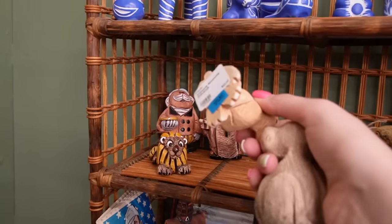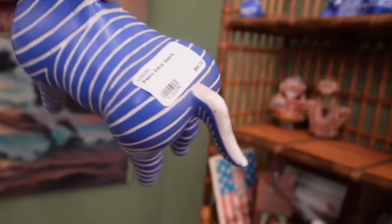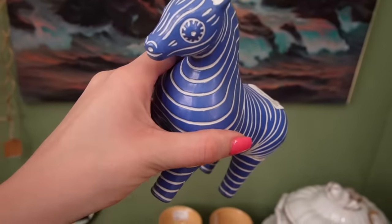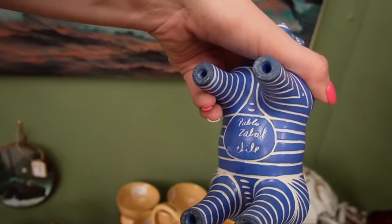I don't really like the people as much. I'm more about the critters. I'm gonna grab the critters. Let's see what we've got on these. Oh, he's 90 bucks. I feel like the first time I ever saw this, it was at the Hoarder House. See the marking there. I was so excited about it just because it looks so nice. And it is from Chile.